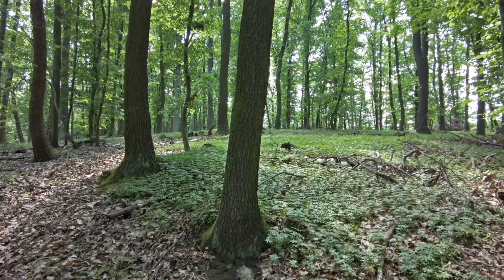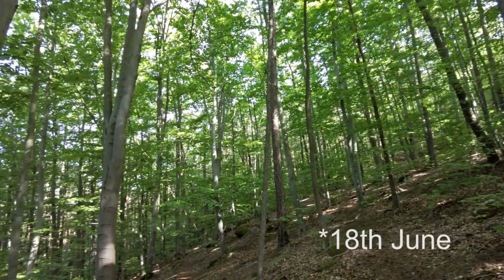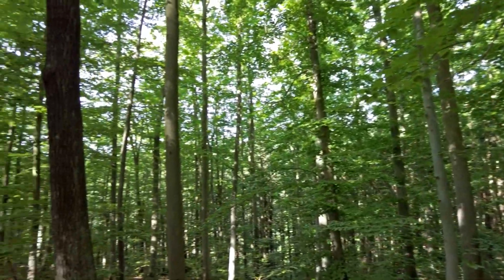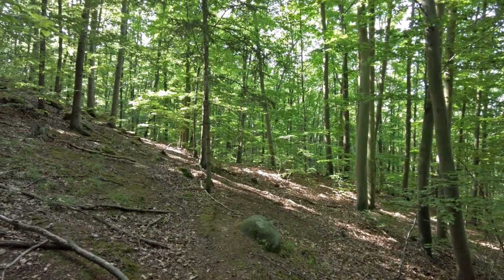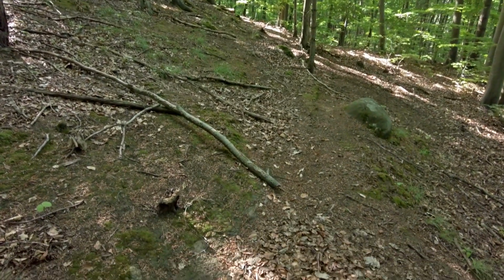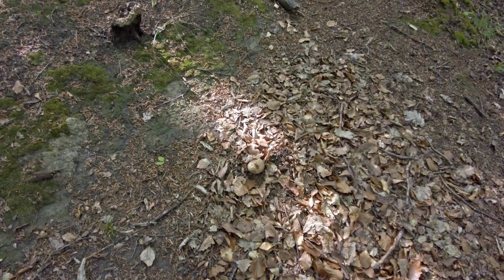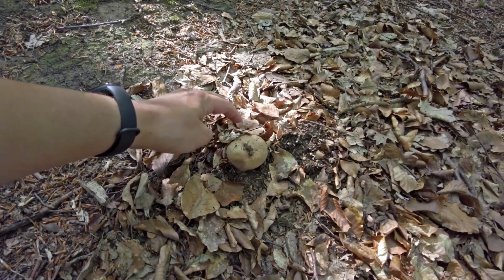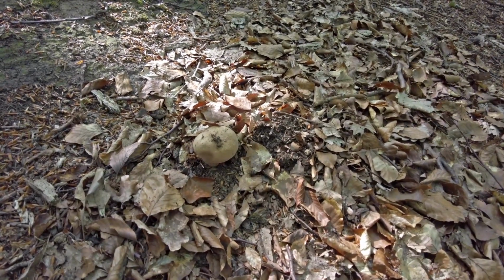So let's jump to the next day, to Saturday. So now it's Saturday, the 19th of June. I'm in one of my favorite forests. Here we have many beech trees, but also oak trees, a lot of them, and some others. And what I was really hoping for was to find some summer cep. Maybe you can see one already. I'm not going to pick it yet and not touch it much, because I want to take a picture first and then, of course, take it.